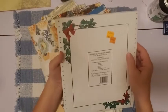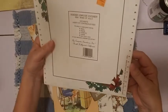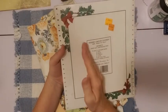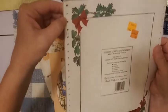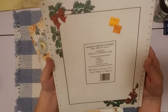This is really cool. I have never found this before, so this is very unique for me, and it's old computer paper. It doesn't have any kind of date, I don't believe, on it. It does have a barcode, which means, as far as I know, it's after 1974, when the barcode started. If you can see the little holes over here, that's where the printers used to feed it through. I thought that was really cool.